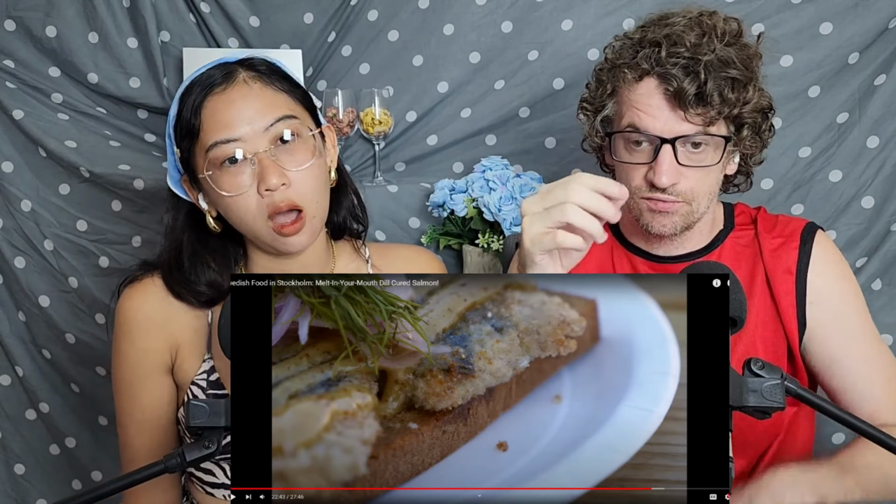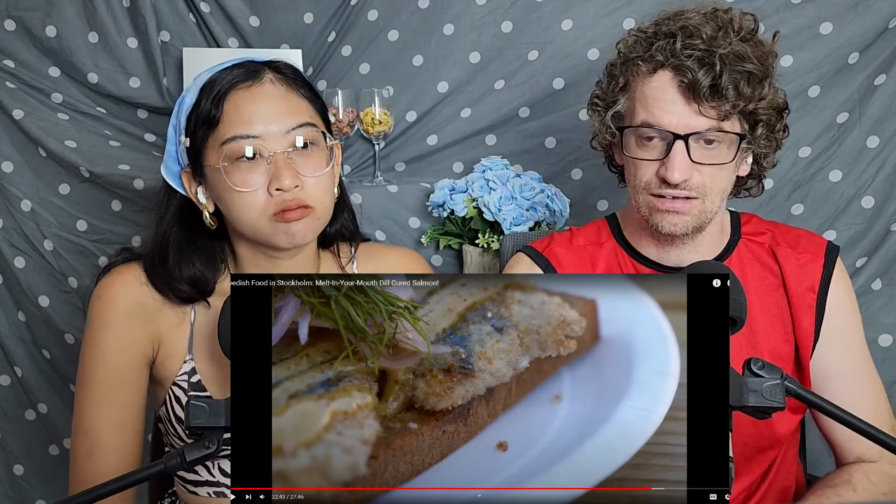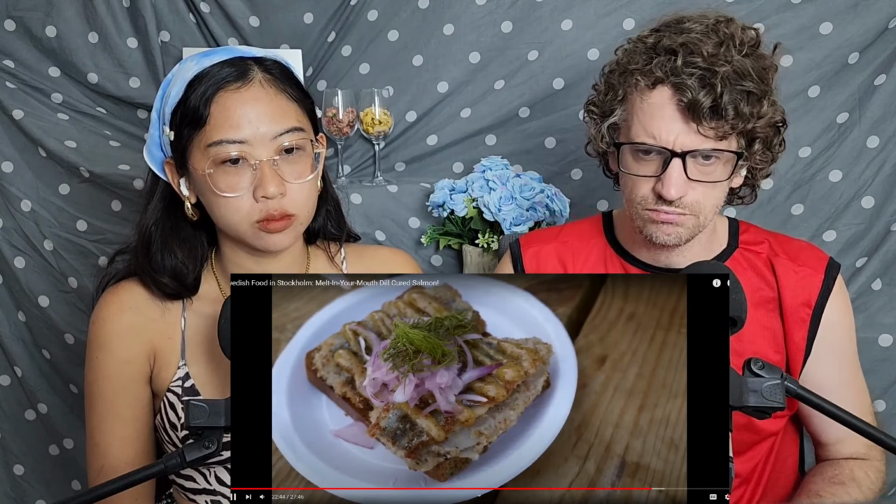That one foreigner tried from the can, right? Is it this one? Strömming, something like this. The sound sounds familiar. Maybe you can make it with other fermented fish because the bread is gonna kill the sourness of the onion and everything.